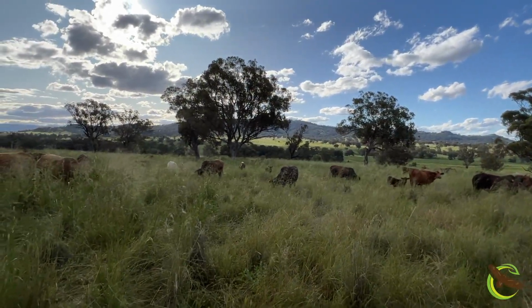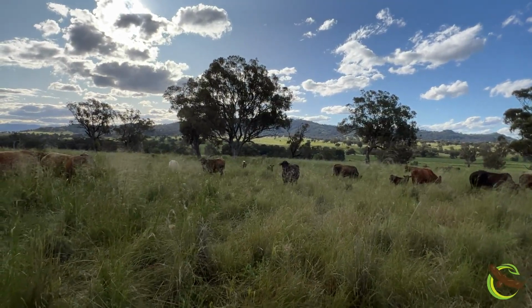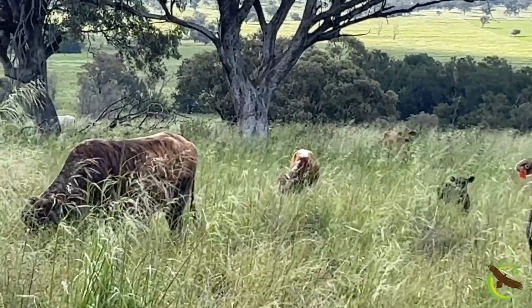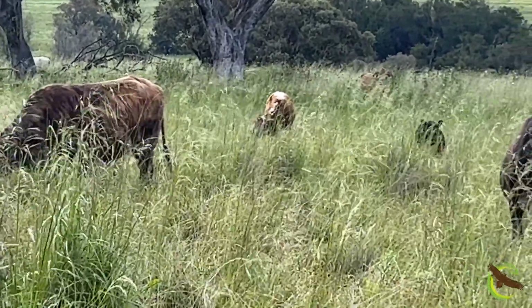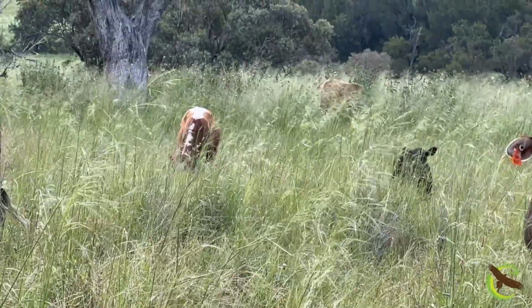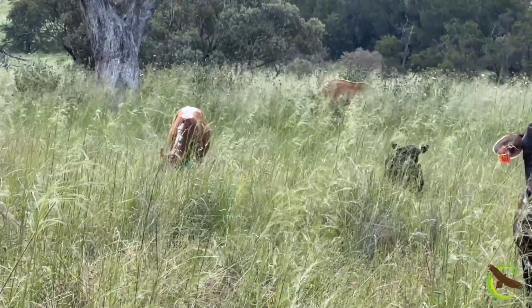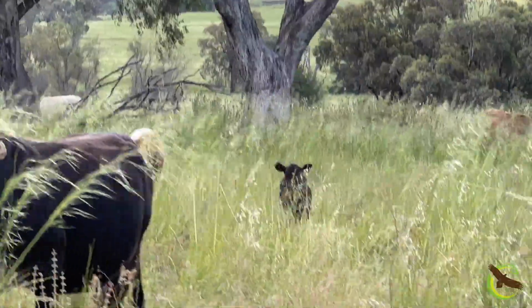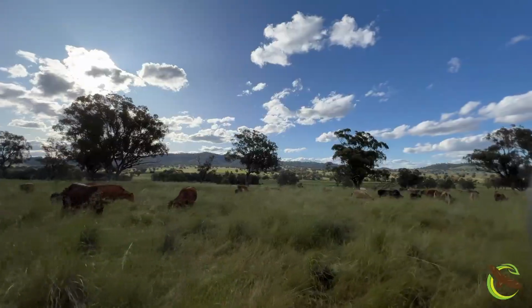Public domain. Now, see that little red fella there? Red and white fella, just there. Oh, yes, with his head down. He's a little bull. He'll be drafted off mum on the weekend. In fact, where is mum? She's shot through. She's moved on.